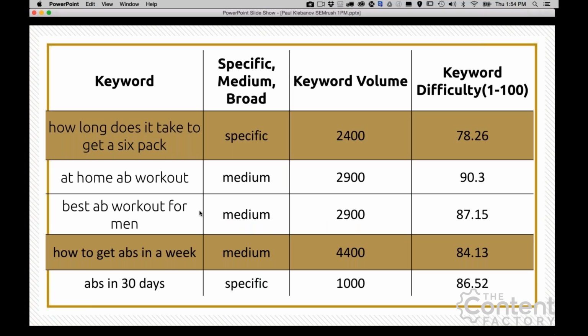So what I would do is, as soon as I look at this report and see that keywords are starting to rank in that article, for example, how to get abs in a week, I immediately come back and update the article with this keyword. That's what I do, and I specifically update the title tag, and what starts to happen is I start to level up, and I start ranking for how to get abs in a week.